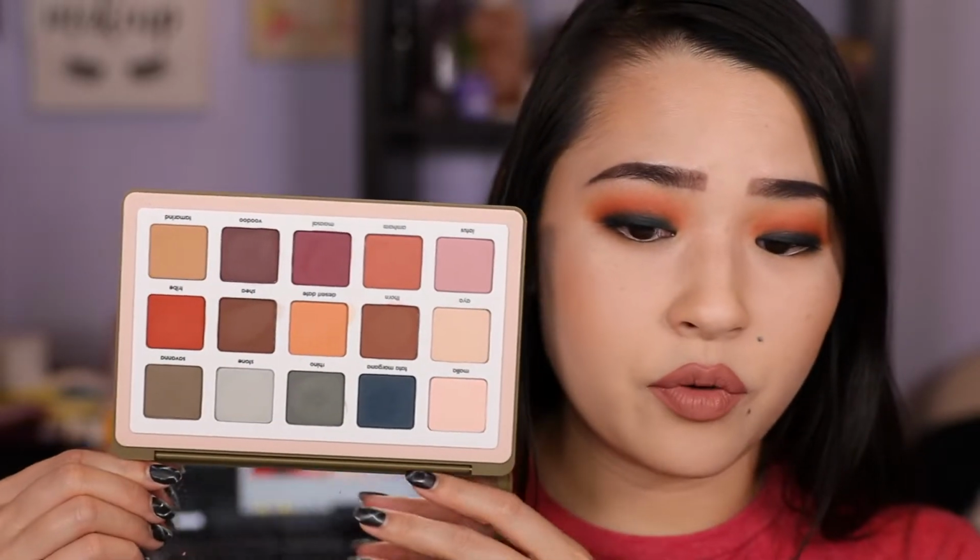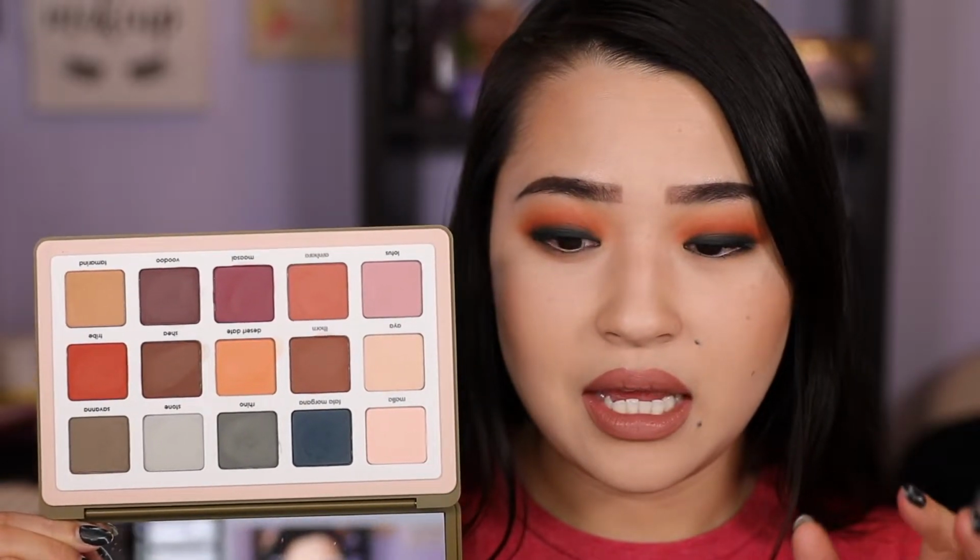I want to go over this palette really quick, and just let you guys know what my thoughts are initially, especially because I do love Natasha Denona palettes, even though they are an arm and a leg, but I do think that you are paying for the quality and for the name. And in this case, brand name over drugstore. So this one is $129, and you can get it right now on Sephora or beautylish.com.